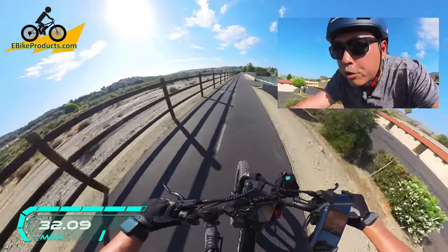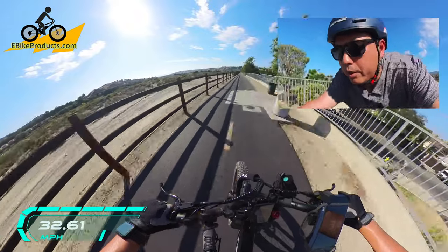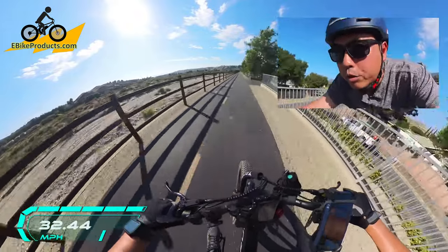29, 31. Another thing, we're probably gonna hit 32. We are hitting 32. Speedometer on the bike says 33 actually. 33 even on the GPS. So it is going 33 miles an hour.